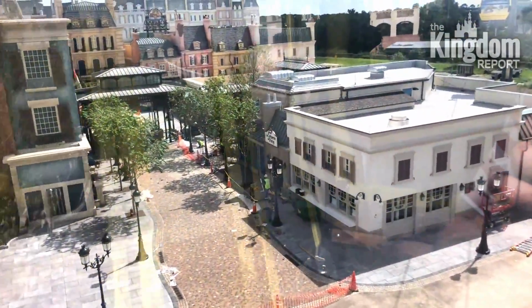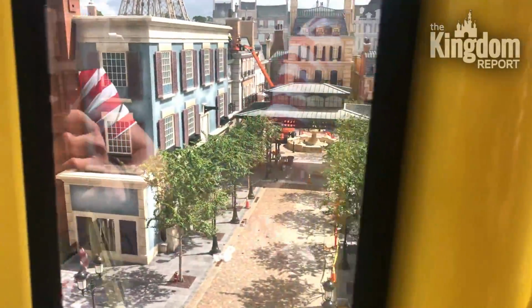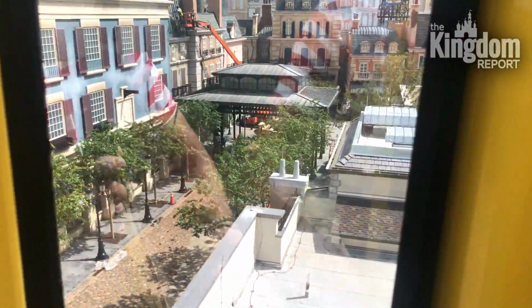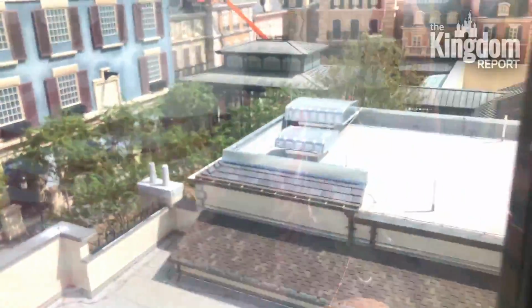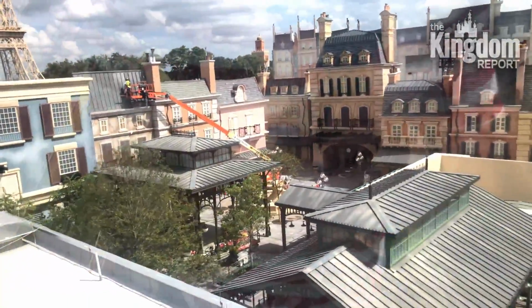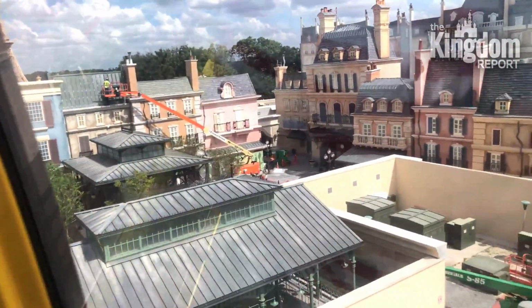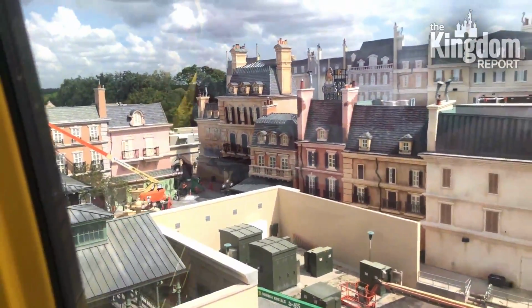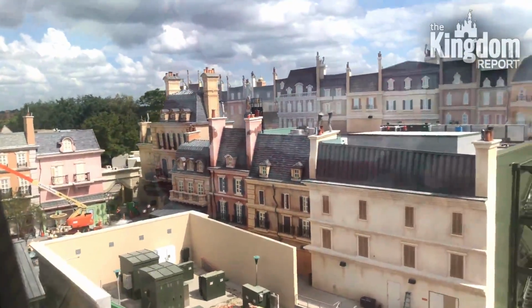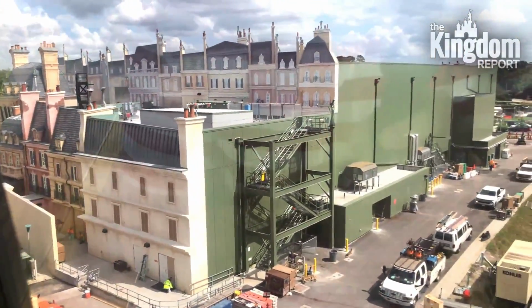From the Skyliner, we can see that the construction is nearly complete in that entire area. The restrooms look done, the creperie looks amazing from above, and the attraction, Ratatouille, La Totalement Toquée d'Rémy, looks pretty much done on the outside. Interior, we don't know. It looks like what they're doing right now is currently working on the queue sign for wait times and Fast Pass returns.